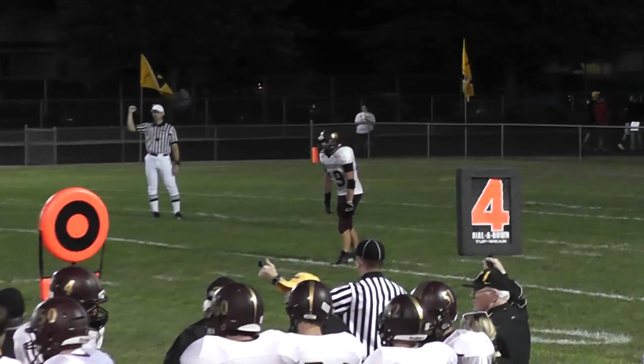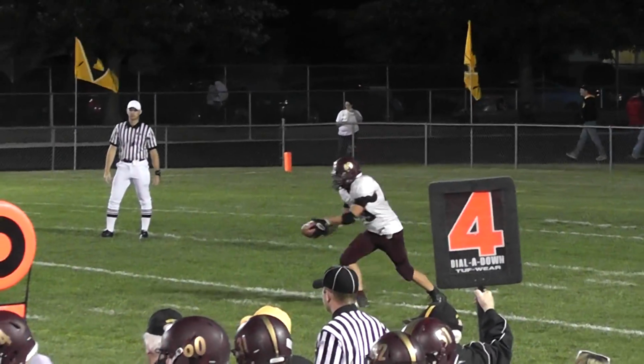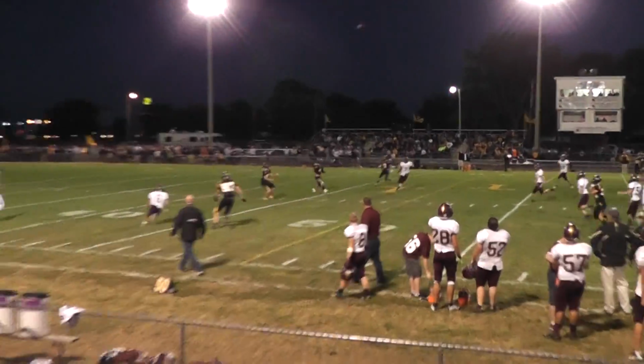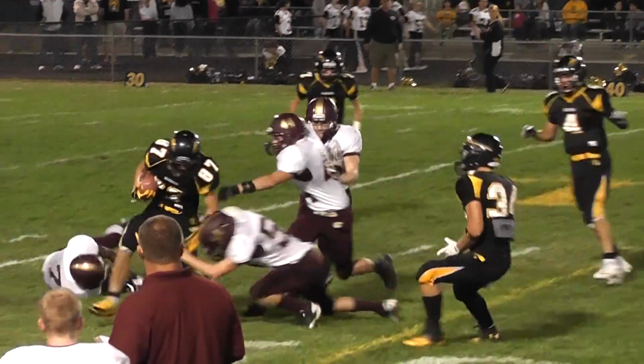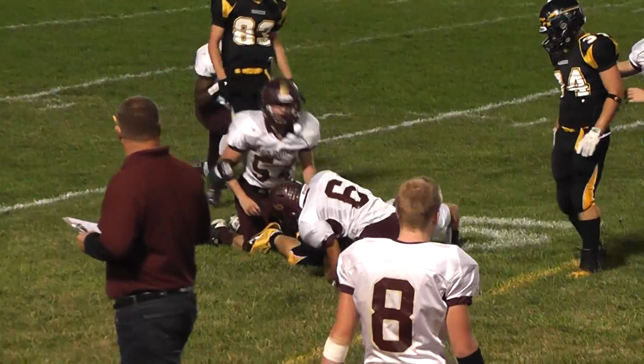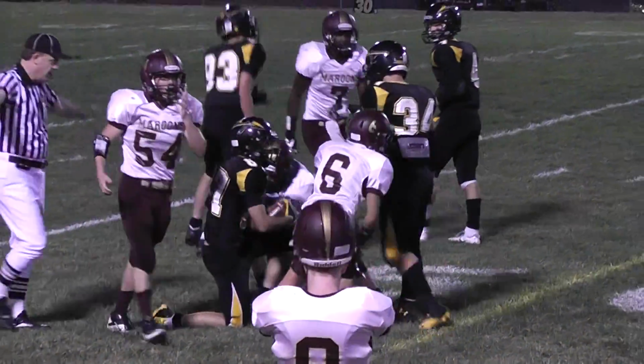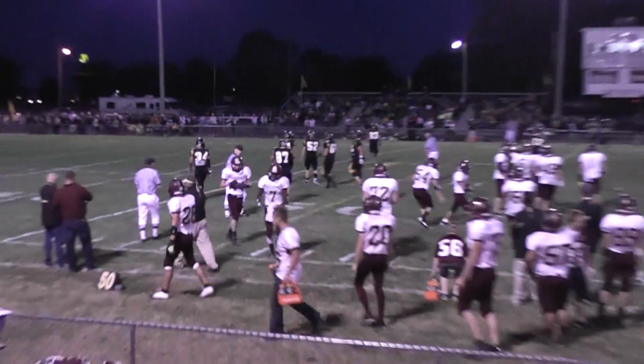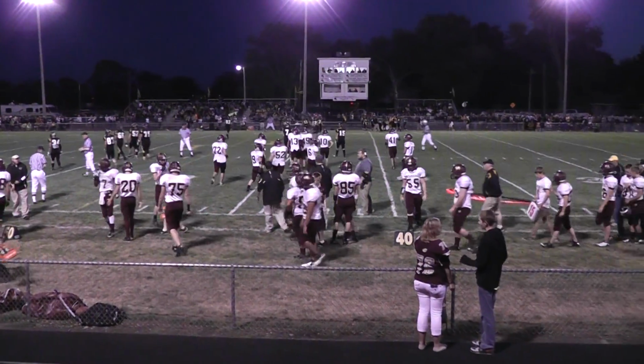We got 2 back here. We got Knight and Williams back here for the punt return. High snap, and he airs it out, a high punt. He's going to go ahead and take it, and he's going to go down. So a return by Knight up to about the 48-yard line.